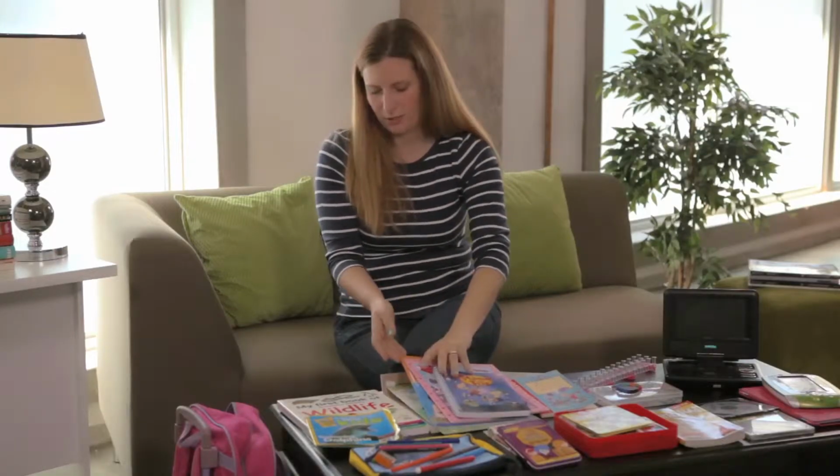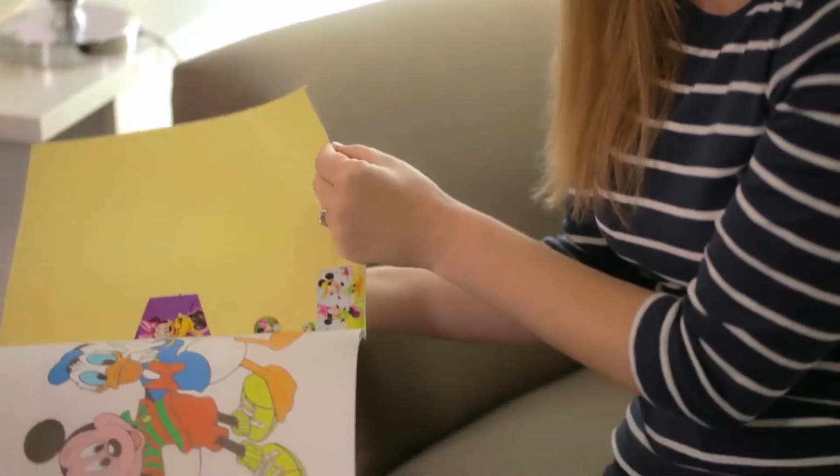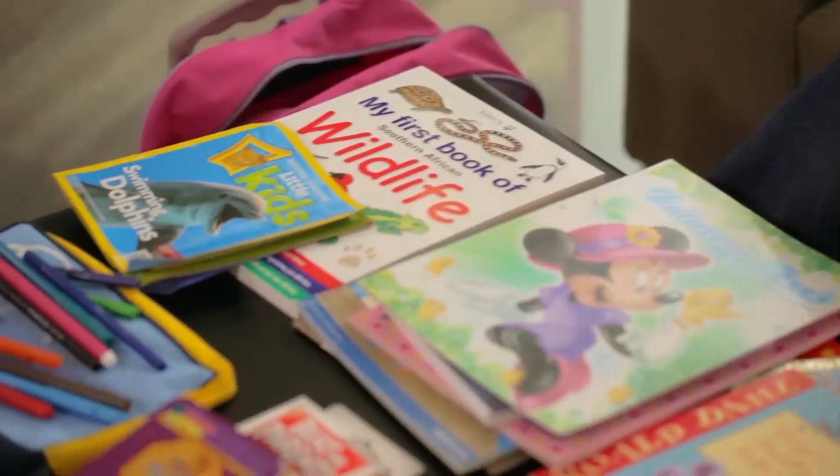And colouring in books are always useful. So just a normal cheap colouring in book with some stickers maybe. And obviously then you'll need to take their pens and papers and crayons and koki pens.